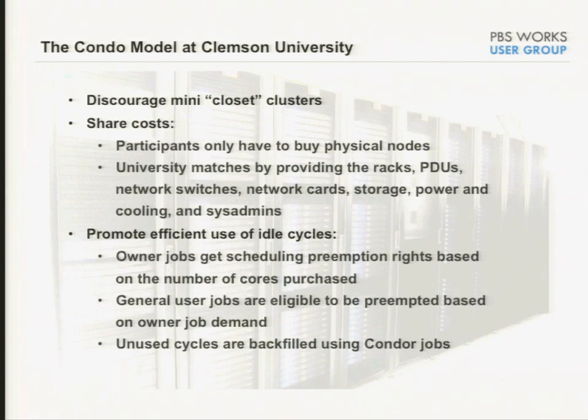So the way we do this at Clemson, we have people that want to buy nodes, and the university actually matches their purchase by supporting and buying the racks, the PDUs, all the networking equipment, networking cards. So the faculty member, all they have to do is buy nodes, and they can plan for this in their budgets and put this in their grant proposals.